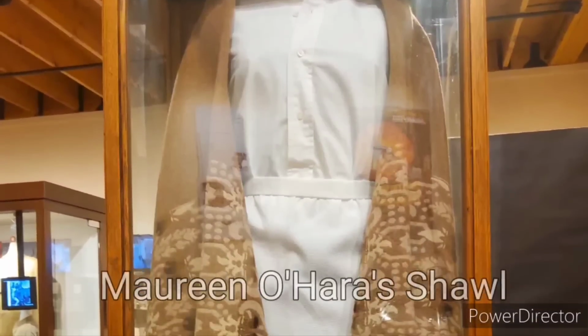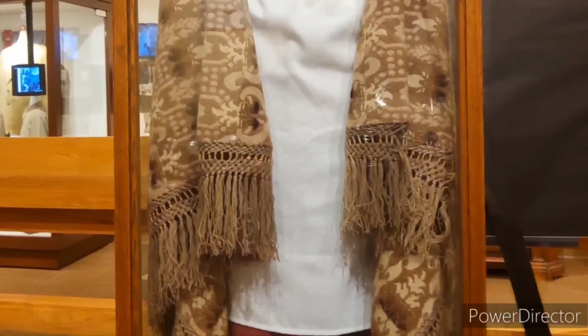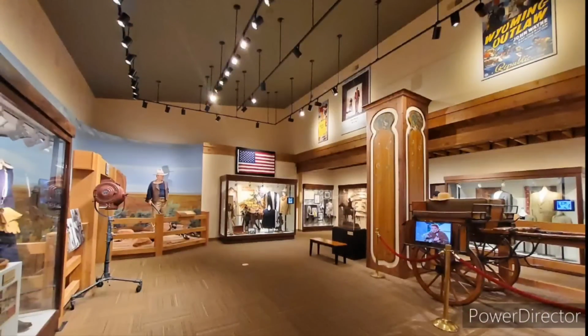Also on display is Maureen's own Connemara shawl, which appears perhaps a dozen times in The Quiet Man. According to the actress, the shawl was a gift from her mother, and Maureen cherished it for more than 60 years.